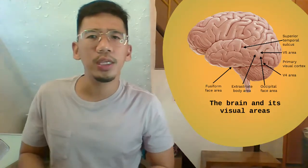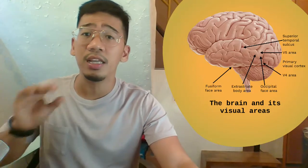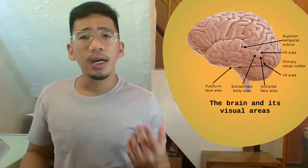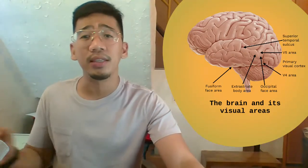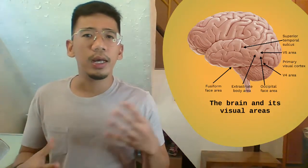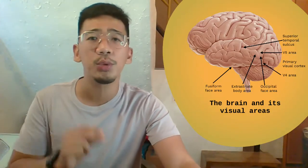Now, have you noticed how moving things catch your eye? If you're looking at a scene and you see something moving, your eye is immediately drawn to it. This is another useful survival mechanism. It helps us to notice potential predators or other people. Our visual system is immediately attracted to movement because another pathway bypasses the usual channels to the main visual cortex and goes directly from the thalamus to the V5 area of our visual cortex. This is the part of the cortex concerned with visual motion.